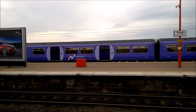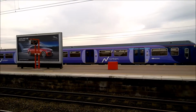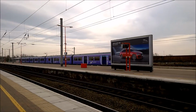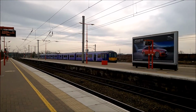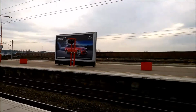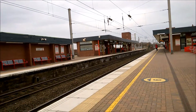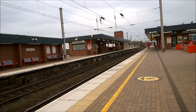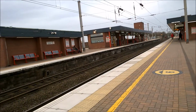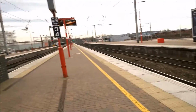The 1509 to London Euston will be here in 4 minutes, so that's pretty exciting. There we go. 365, I think. So interesting voice interface. They don't seem to have this at Stockport. In Stockport, all the announcements are done by hand. Interesting. Yeah, both Stockport and Wigan North Western are both operated by Virgin Trains, yet they are somehow very different.